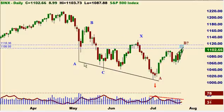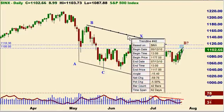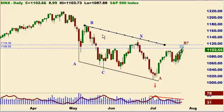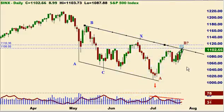But one thing to look at too is the relationship of the two A waves and that parallel channel. Let's draw indeed a new parallel channel. Again, all I did is connect the bottom of the two A waves here, and using a parallel channel off that, I'm connecting to the top of the previous B wave, and then I'm going to extend that channel to the right. As you can see, that channel actually is intersecting almost precisely with where we topped out on Friday.